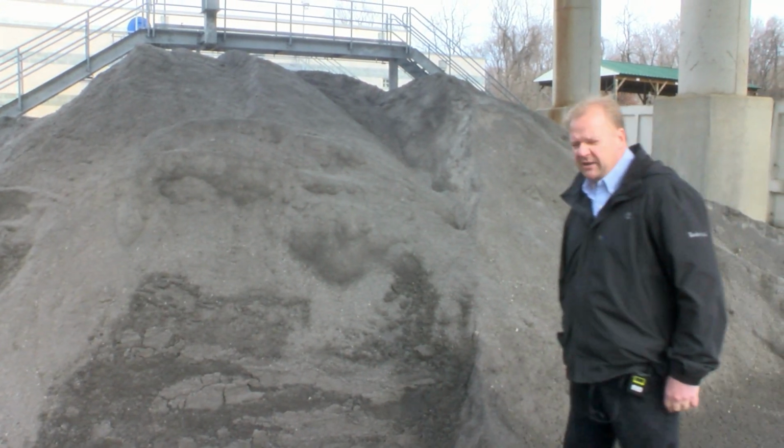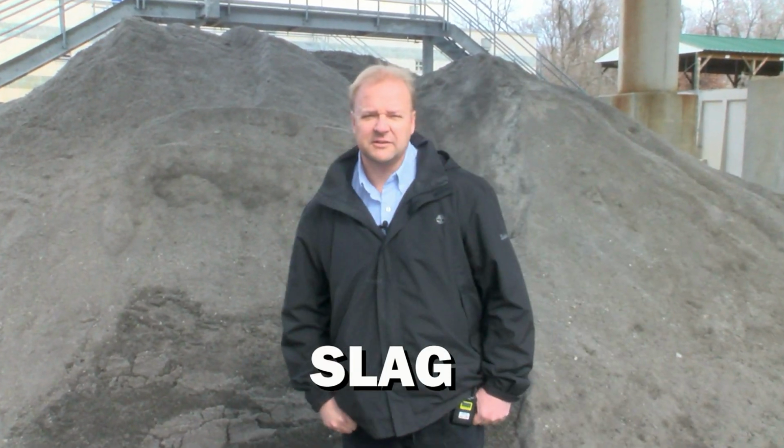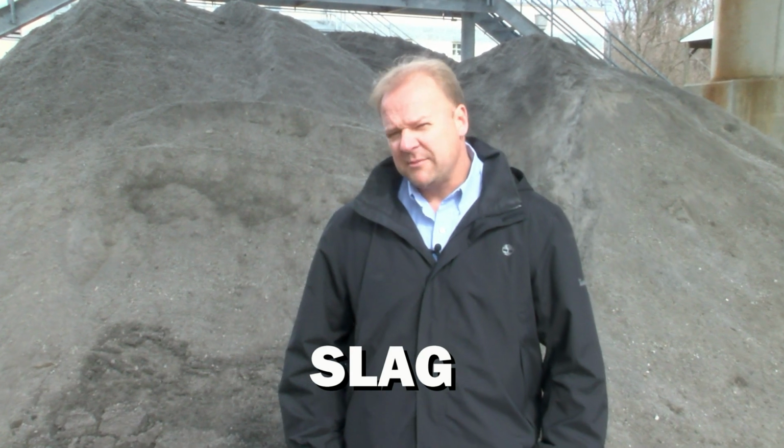This is one of our stockpiles of iron slag that we have here at the city. Iron slag is a byproduct of the pipe production process and is available to us free of charge here at the city. We typically use iron slag on streets when temperatures are too cold for our other chemical products to work well. Slag is a gritty material that is really just providing traction on the roadways during icy conditions.